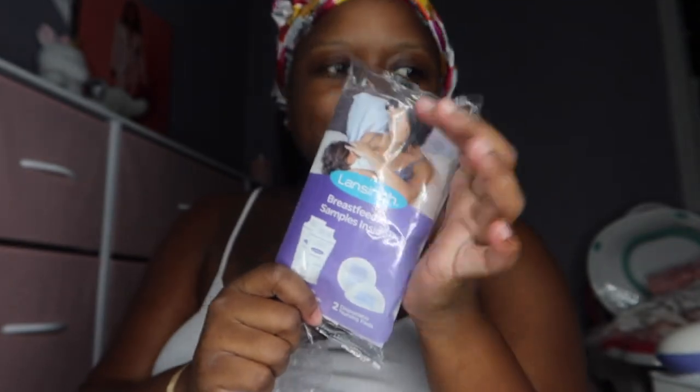I don't know why my camera is not focusing. Okay, there it is. The 2, I guess, suction cup thingamajigs. So we're gonna see how this actually works. So I will assume that these go around the nipples. Okay. So then these are the bottles. Okay. So let's see. Let me put these right here. Oh, y'all, look at the bottles. Oh my God. The bottles. Oh, it's so tiny.